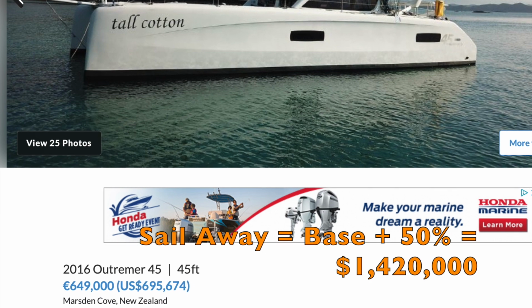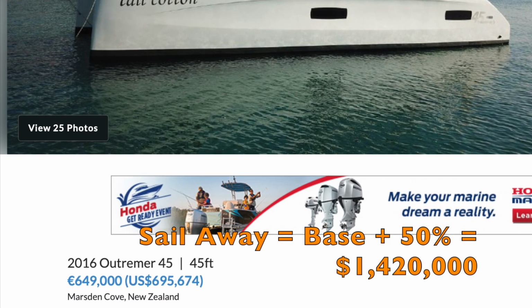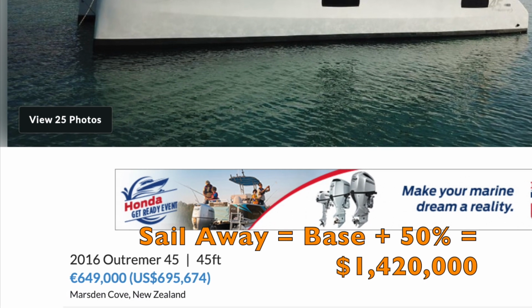Our first comparable here is going to be a 2016 Outremer 45. So that is a 6-year-old boat. They're asking $700,000 versus 1.4 million for our brand new boat.